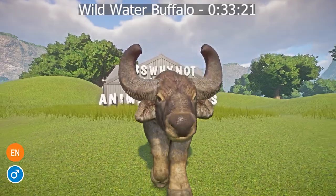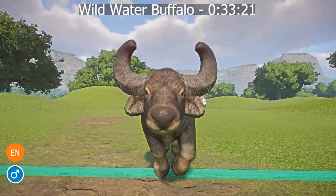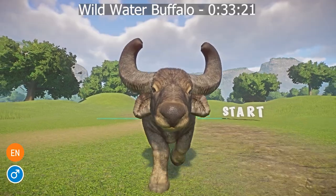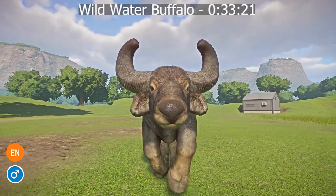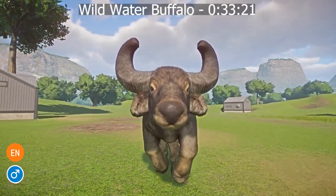The winner is the fluffy wild water buffalo. The wild water buffalo, or Bubalus arnee, also known as the Asian water buffalo, is a very large species of bovine living in the marshes, swamps and floodplains of Central East and Southeast Asia.